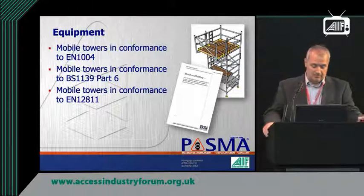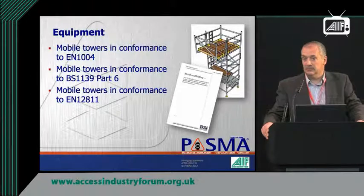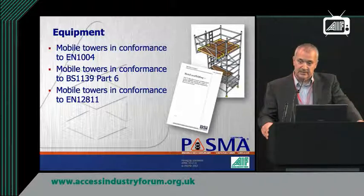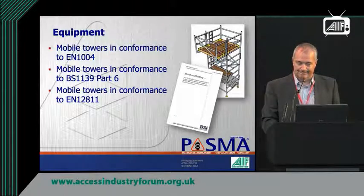And if you're a client and a contractor is providing the equipment, same thing. You need to ensure they're using the right equipment to the relevant standards, and that the design or the assembly of the tower is built in accordance with the relevant parts of the standard.